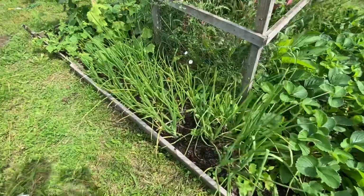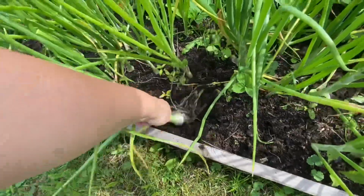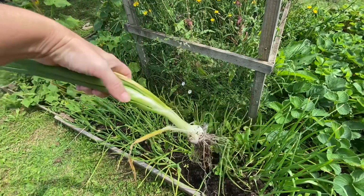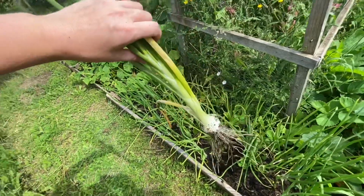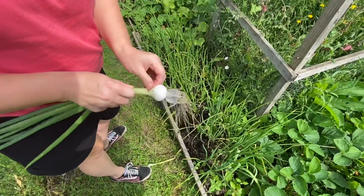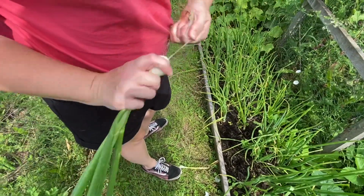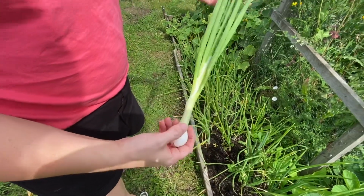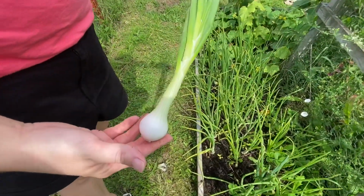Right, these are spring onions, but look at the size of these. So we've still been eating them like that. Just cut the whole thing up, pop them in. I actually end up cooking some of them. So just take the outer bits off, like that. We've got a little onion. And obviously you can eat the whole thing. So yeah, I've just been cooking with these. Nice, huh?